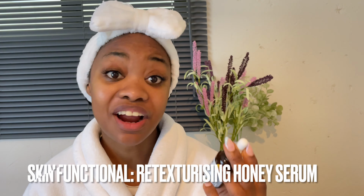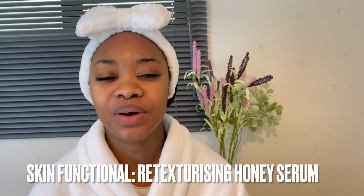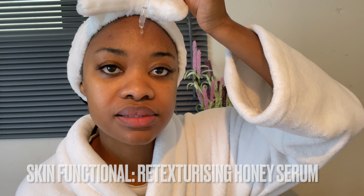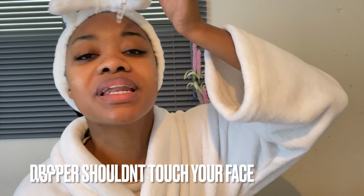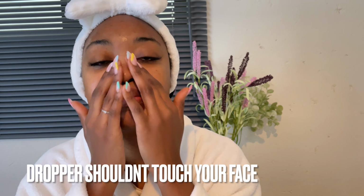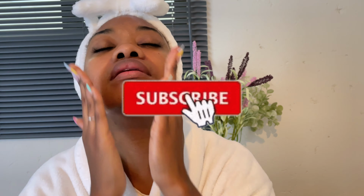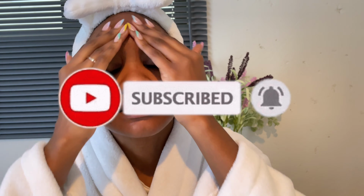So I use Skin Functionals. Currently I'm using Skin Functionals Smoothing Retexturizing Honey. It's good for a glow and also to smoothen up the skin if you have any acne scars. But I rotate my serums really. So do drops and try and ensure the dropper doesn't touch your face, so that you don't contaminate the serum with the dropper when you put it back in. Rub it in with your fingertips, and then for absorption, pat in. So always pat in. The rubbing is actually just to gently spread the product, but ideally you should just be patting it in.